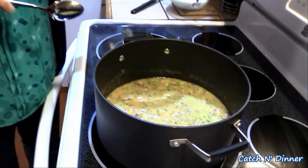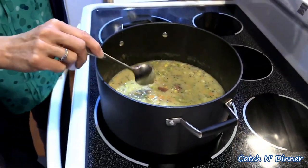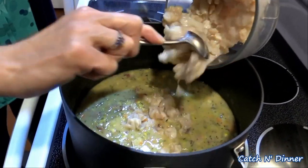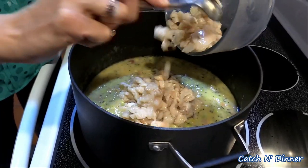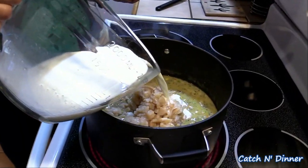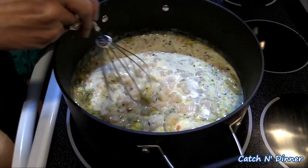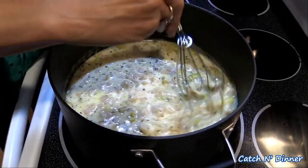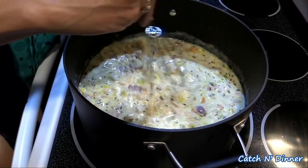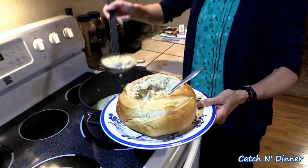So guys, check this out. It's looking great. It's definitely thickened up. So guess what? It's time for the main ingredient, our gaper clams. We're going to add those into the pot. Our 1 3/4 cup of milk. So we're going to mix in the clams and the milk, and then we're going to let it cook for about 12 to 16 more minutes, and then it'll be ready to serve, and boy do we have a surprise for you.